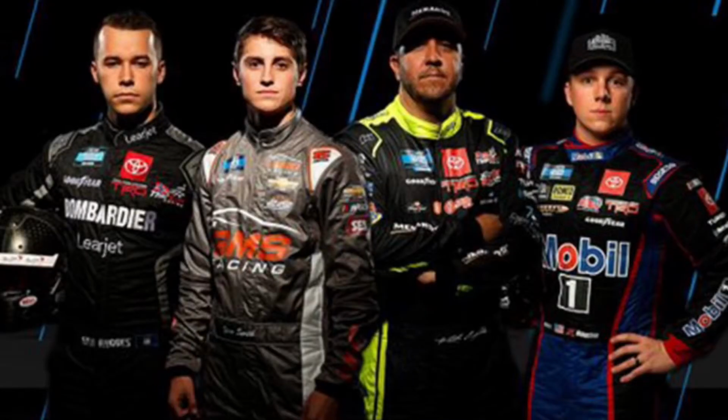The four guys in the Championship 4 for the NASCAR Truck Series: Zane Smith, who just won at Martinsville to get himself in, Ben Rhodes, Matt Crafton, and John Hunter Nemechek. Those are your final four. Let's look at each of these guys, look at their numbers for the year, look how they've done this year.